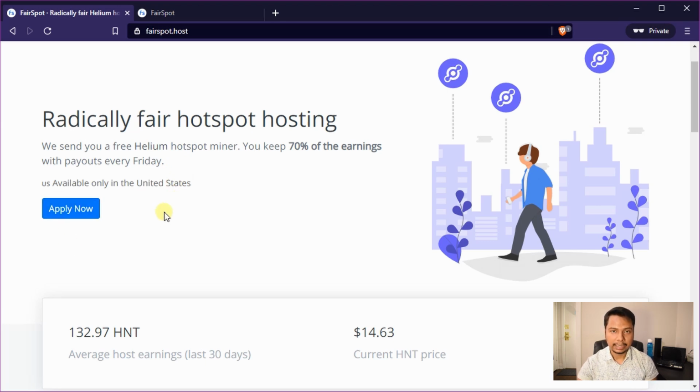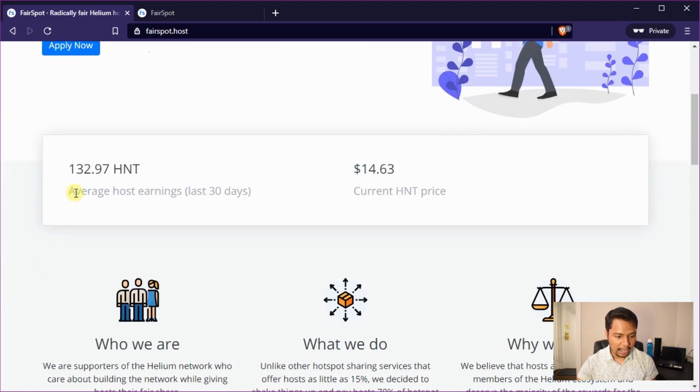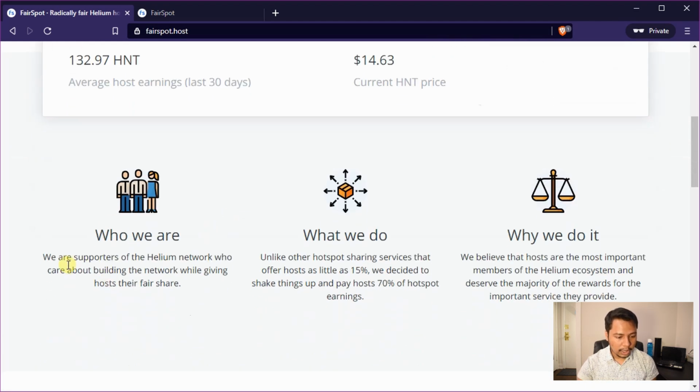I will go through it in details, but let's first check out the other parts of the web page. It says here average host earnings in last 30 days is about 133 HNT, which is pretty good, and the current HNT price here. So who we are: supporters of the Helium network who care about building the network while giving hosts their fair share. What we do: unlike other hotspot sharing services that offer hosts as little as 15%, we decided to shake things up and pay hosts 70% of the hotspot earnings.